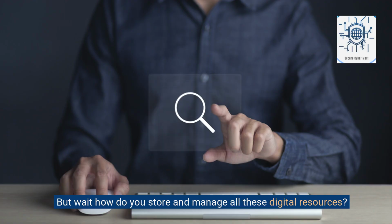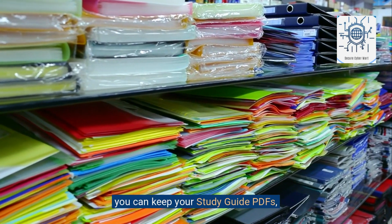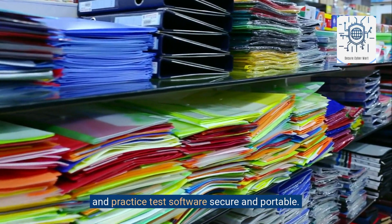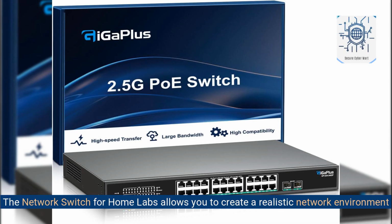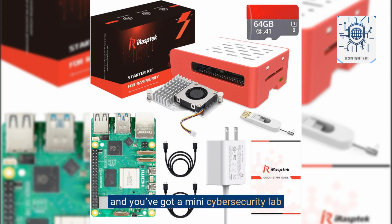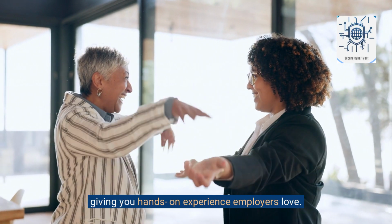But wait, how do you store and manage all these digital resources? That's where the Cushion USB 3.0 flash drives come in. With massive storage, you can keep your study guide PDFs, lab manual files, and practice test software secure and portable. It's the glue that holds your study ecosystem organized. Want to take your labs to the next level? The Network Switch for Home Labs allows you to create a realistic network environment for practicing the skills outlined in the lab manual. Combine it with the Raspberry Pi 4 starter kit, and you've got a mini cybersecurity lab to simulate network security scenarios. These tools bring the lab manual's exercises to life, giving you hands-on experience employers love.